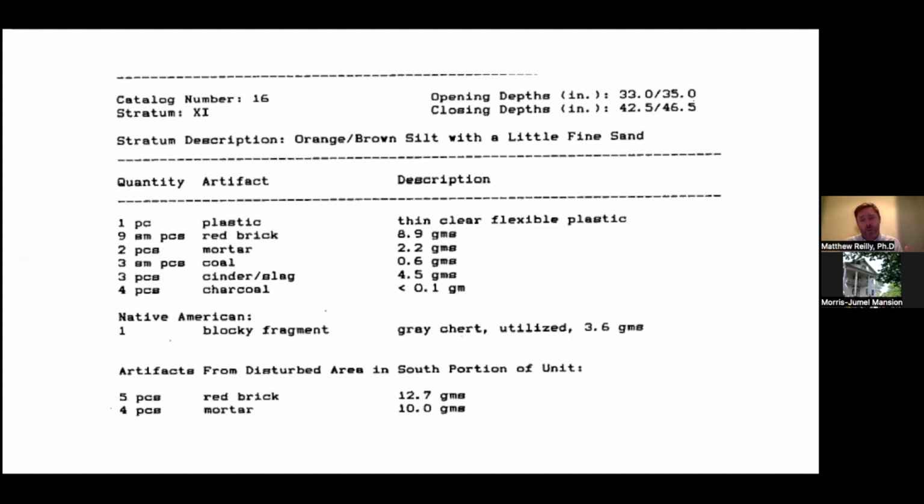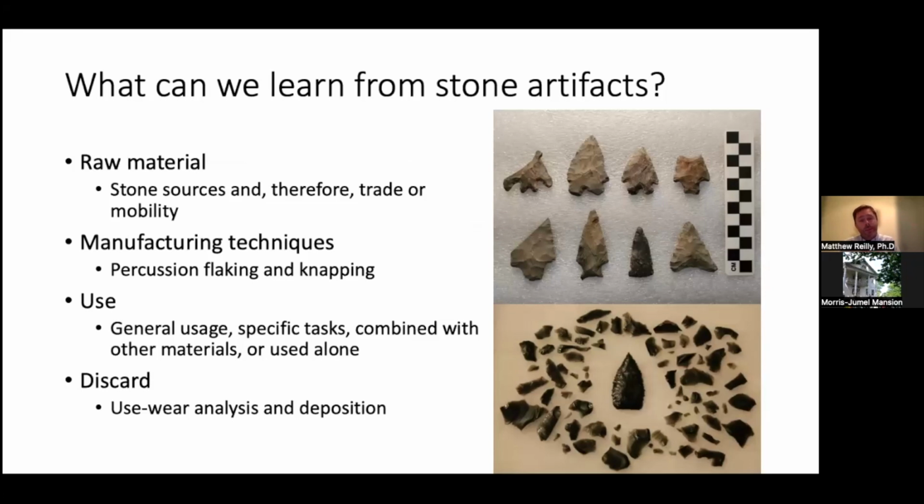So looking at this report, working with the intern, whose name is Mee, the two of us sat down and tried to analyze these stone tools to try to figure out what they could tell us about Indigenous presence. So we thought about the material. In terms of what we can learn from these stone artifacts, these can be sources, and we can think through where the stone itself may have been coming from, which might tell us about trade and mobility. And in fact, some of the stone represented in this collection is not endemic to the New York City area. So it's very likely that we have representation of trade throughout the Northeast and perhaps even into the mid-Atlantic.